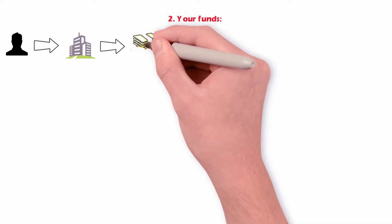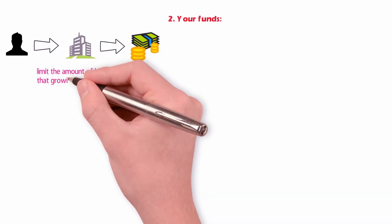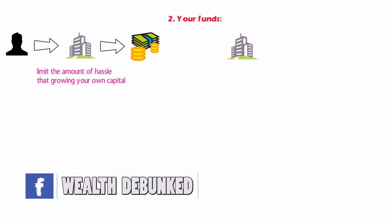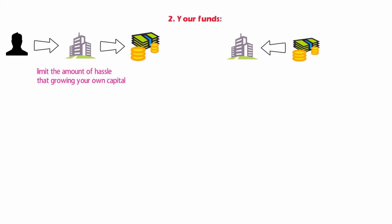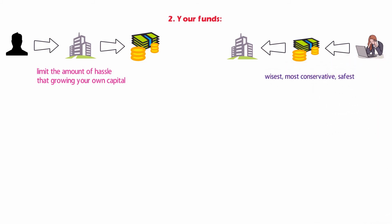Number 2, your funds. Probably one of the quickest and easiest ways to fund a business, using your own money can limit the amount of hassle that raising capital will normally bring. Ideally, before starting any business, you should save money for some time and use it to fund your business. This is probably the wisest, most conservative, and safest way to start a company.